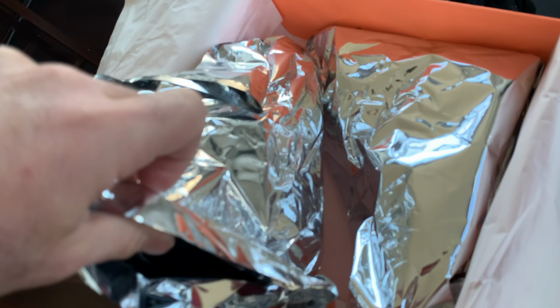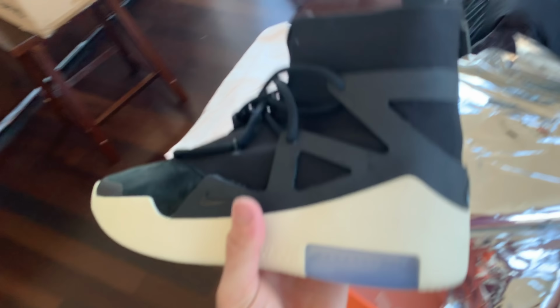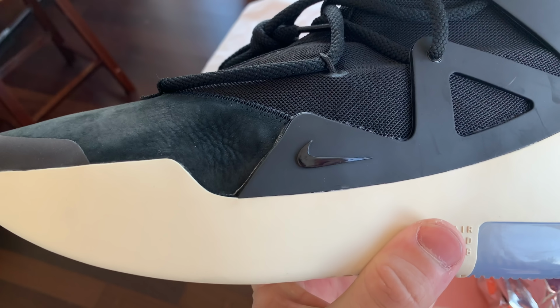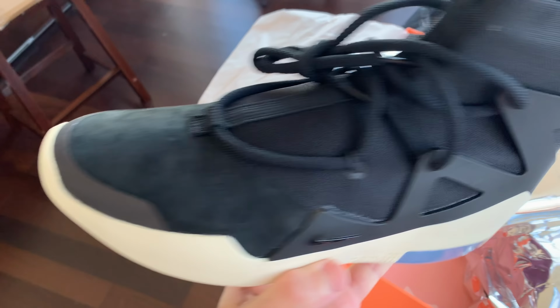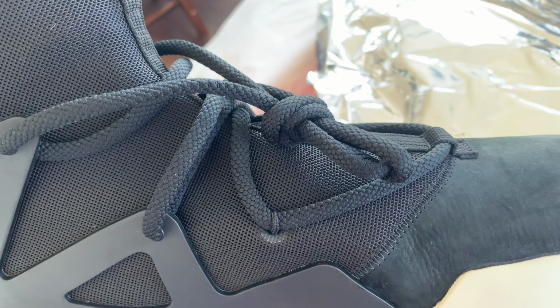Ooh, space packaging. Let's see if I can grab these with one hand. Boom, there you go. Definitely a Nike shoe. Ooh, look at this swoosh. Give me the loot. Oh, so there's some laces there as well. I definitely don't like the white laces. Definitely keeping the black laces. Definitely fits the aesthetic better.